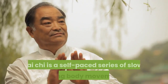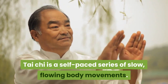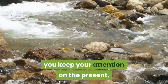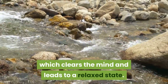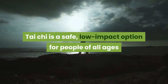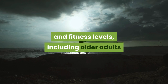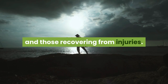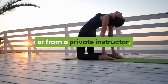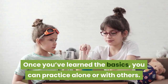Tai Chi is a self-paced series of slow, flowing body movements. By focusing your mind on the movements and your breathing, you keep your attention on the present, which clears the mind and leads to a relaxed state. Tai Chi is a safe, low-impact option for people of all ages and fitness levels, including older adults and those recovering from injuries. As with yoga, it's best learned in a class or from a private instructor. Once you've learned the basics, you can practice alone or with others.